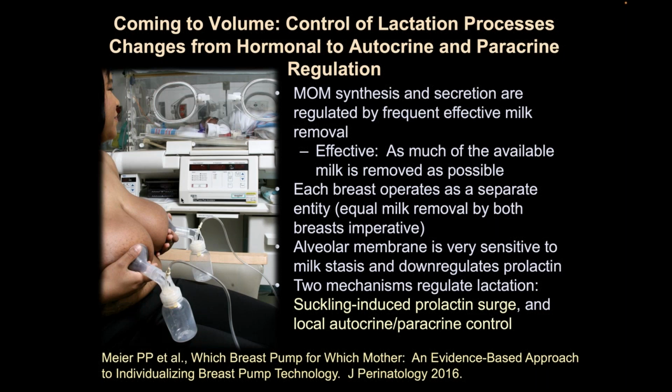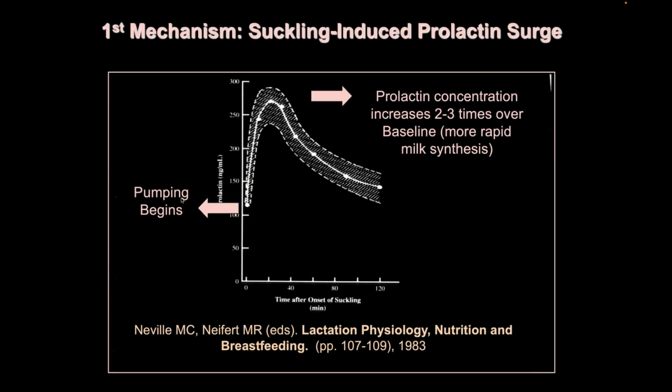The alveolar membrane at this point is very sensitive to milk stasis and works to downregulate prolactin. And there are two major mechanisms that are controlling what we would call coming to volume, or this change from the endocrine to autocrine. One is the suckling-induced prolactin surge, and I'm sure probably many of you who followed my work have seen this diagram for 25 years or so I've been using it, but I think it explains so well.